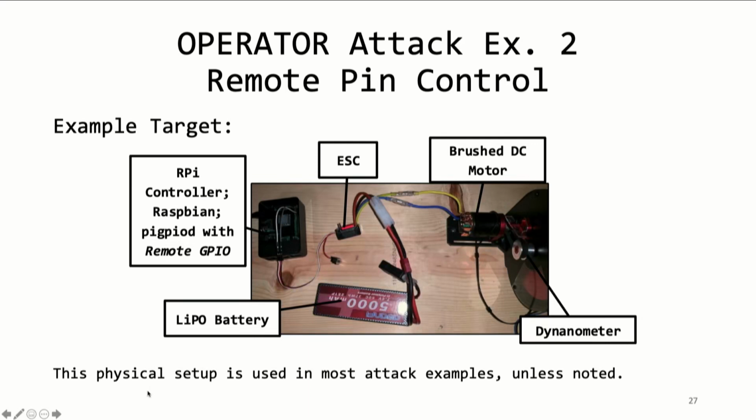In this experiment, the Pi is the controller, sending commands to the electronic speed controller using pulse width modulation through GPIO 18. The speed controller provides current from the LiPo battery to the brushed DC motor and is connected to the dyno for measurements. This physical setup will be used in many of the examples moving forward, and I'll refer back to it.